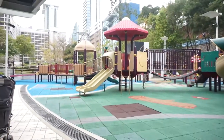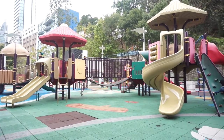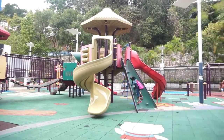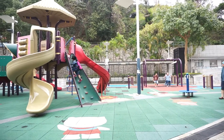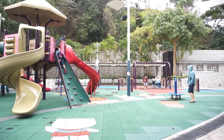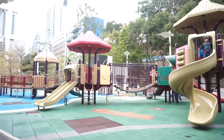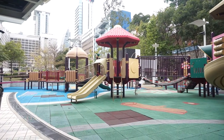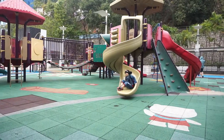We are finally here. We found the place. This is what it looks like. Sobrang nice. And this is actually a free public playground. Ang ganda, diba? How I wish that we have this kind of playground in the Philippines. Na ganito kalinis, ganito kaganda, diba?